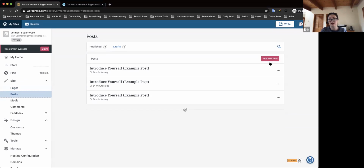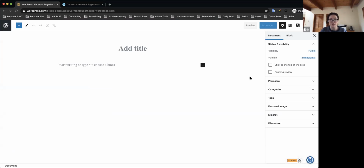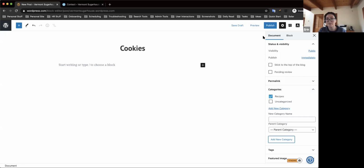So we'll create a new post and say this is going to be a cookie recipe, and we want it to appear in a recipes category. This isn't a very good title, but I'm just going to call it cookies. And then under this categories section here, we can add new category, and we'll call it recipes, and add that category. And then once we publish this, you'll see here that this is now selected as part of the recipes category.